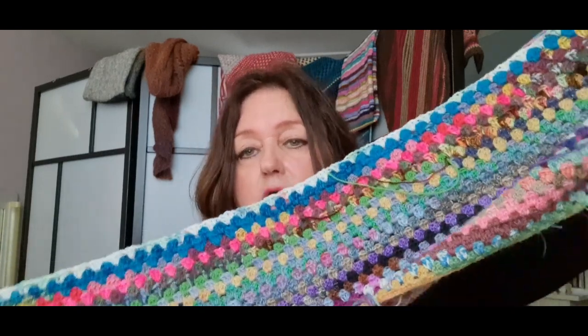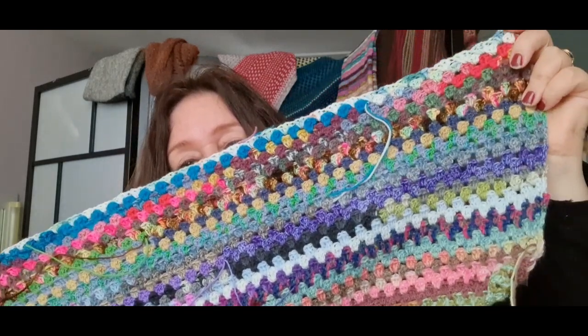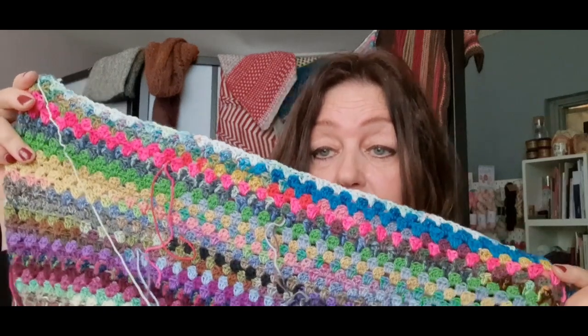I really love to do it. I do it on a 3mm needle, and it's very mindless. You can sit and crochet when you don't feel like knitting or doing something more complicated. It's easy, sitting on the couch, making your blanket.